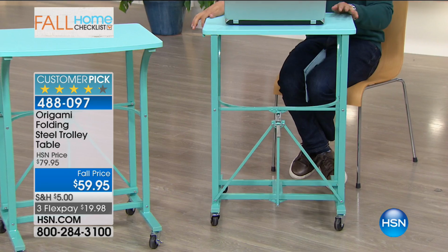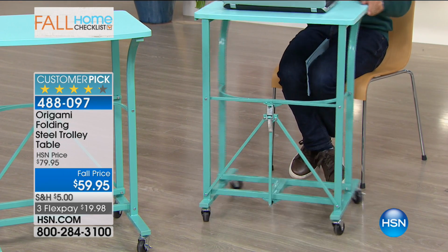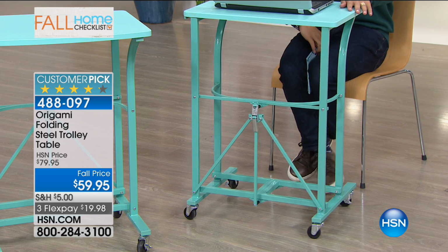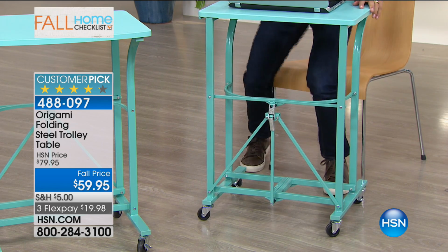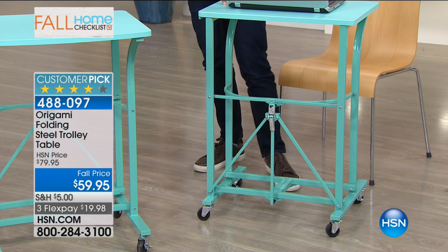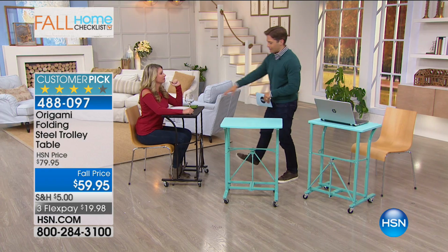This is our customer picked, super sturdy, super solid, best ever steel trolley table from our friends at Origami. It's a rave-reviewed customer pick, and I can honestly say I've never seen it at this price. It is a special price for you tonight, and I don't believe they'll last the day. In fact, if you want turquoise, there's 100 available. For the rest of the country, we have it in black.